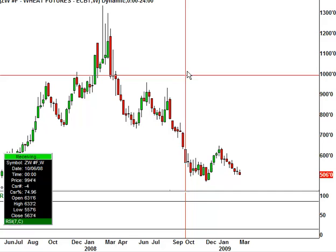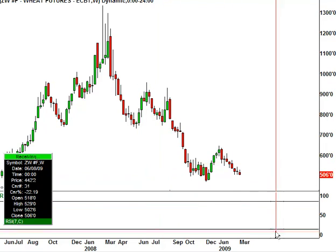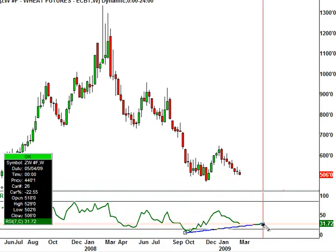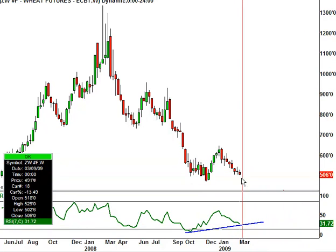I still, these lows are pretty crucial right here. And you got this. Let's wait for this to load, actually. Okay, so on wheat here, the thing I like about this is we got this bullish divergence that's currently holding. Now we could go lower, but again, I don't know what will happen.